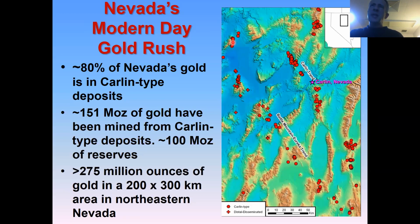And it starts with the Getchell mine, which was one of the first Carlin type deposits discovered in the 1930s. They didn't know that it was a Carlin type deposit when they discovered it. But there's some very large deposits up in here.